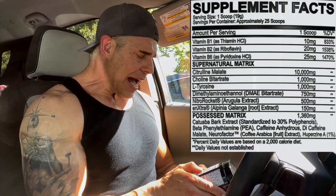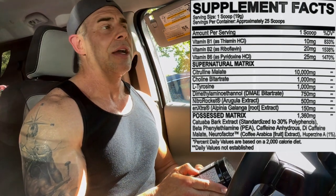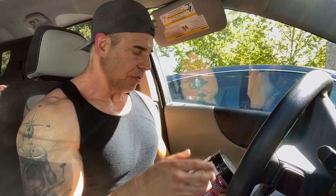Then we have neurofactor, which helps with concentration and focus. And then we have huperzine A, which is going to help with choline production and utilization in the brain for cognitive function.